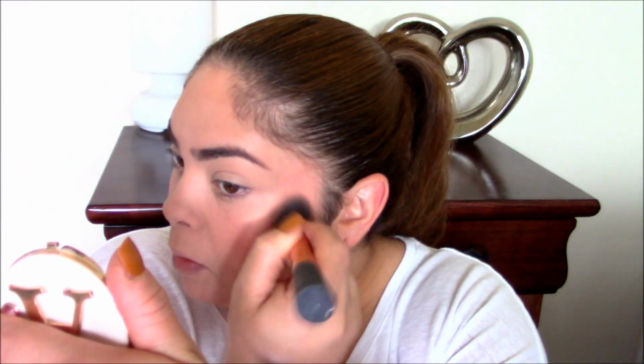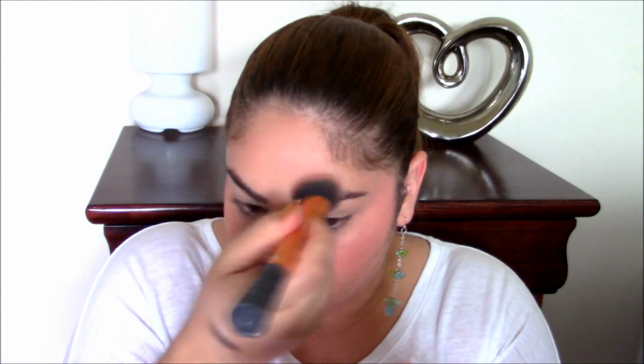And then I just kind of go over it, and it gives this glow. I don't know if you guys can tell. I'm just using a Real Techniques brush. This is actually kind of like a foundation brush, and I like this because it's a lot denser. For this particular product, I need a denser brush so that I can get the actual product on my face.